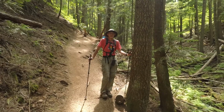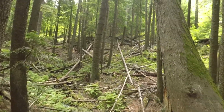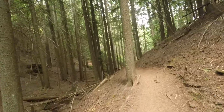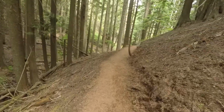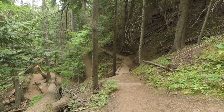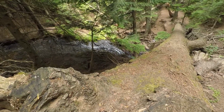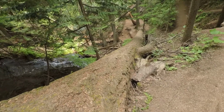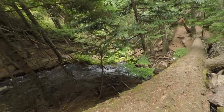Almost to the waterfall. That's right. Very smooth, not difficult going down. Yeah, they've definitely worked on the trail. We're just getting ready to drop down into the waterfall area. Go straight down. I've been in this area in the winter when there's been two to three feet of snow on top of this log, all the way down, where you can't even see the water cascading.